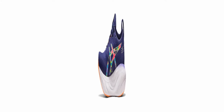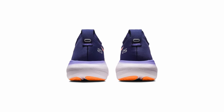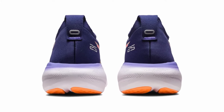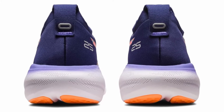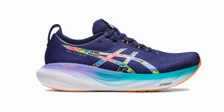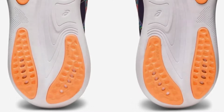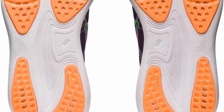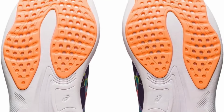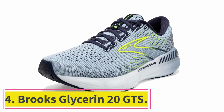Everyday neutral running shoes are the most important type of running shoes. They need to fit well and feel comfortable across a wide range of paces and distances, and for the most part, disappear when you wear them. No other trainer we tested hit these marks better than the ASICS Gel Nimbus 25 Light Show. As one tester noted, this shoe will not disappoint those runners looking for a conventional, moderately higher drop, max cushion trainer. At number 4, Brooks Glycerin 20 GTS.